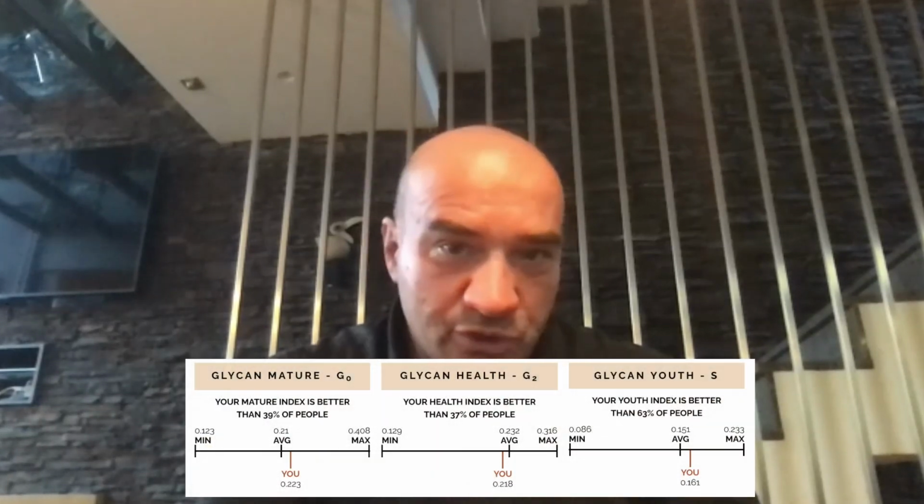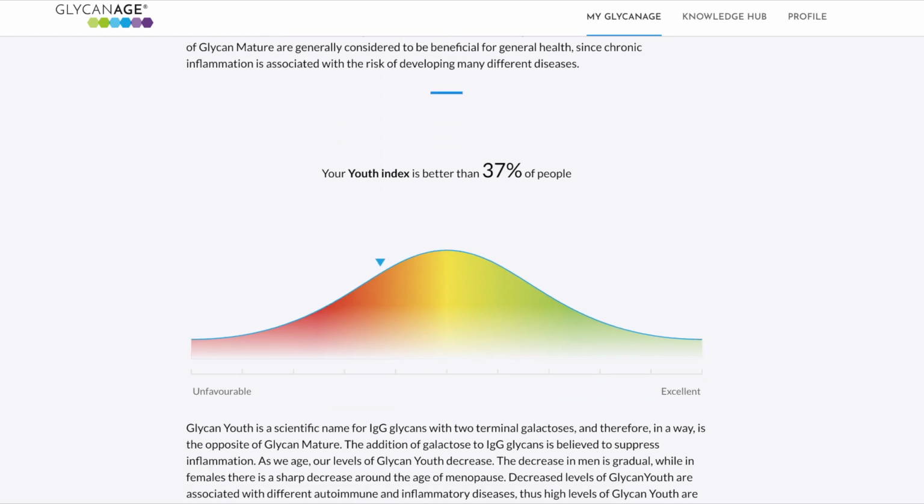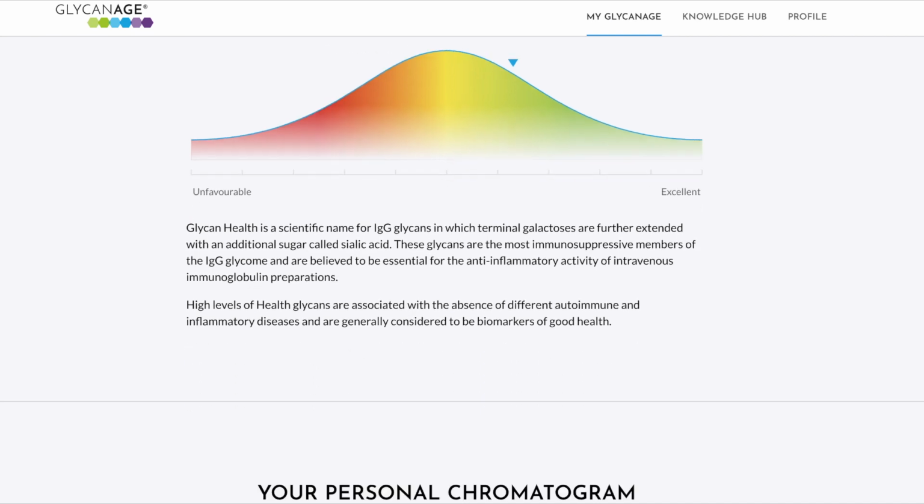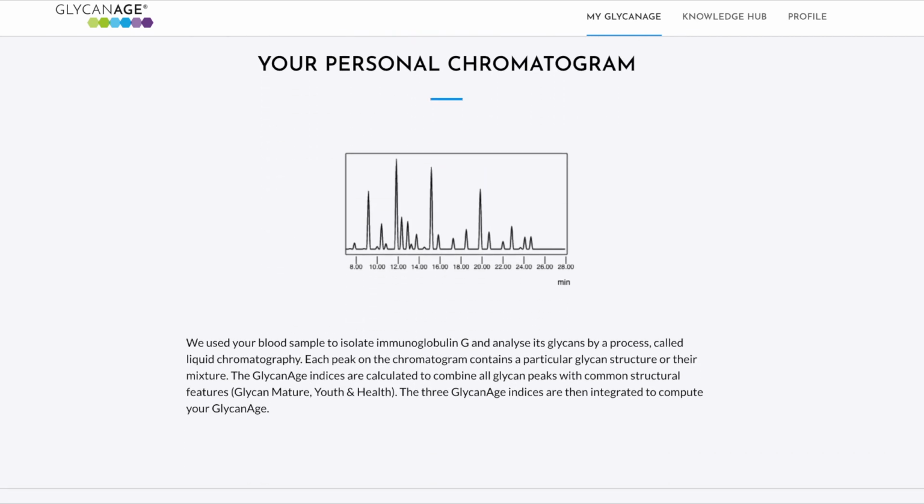One is so-called G0, G2, and S, which are the structural elements of the glycan. And then there is the ultimate layer of complexity, where you can actually see your original 24 peaks in a chromatogram. So we will keep it that way, because different people want to use different information. For you, maybe just the GlycanAge is something you want to know. And you want to see, okay, my 34 went to 32, and you are happy.